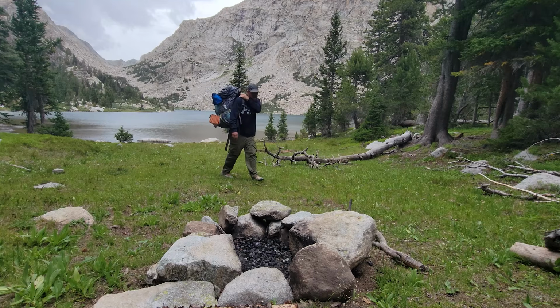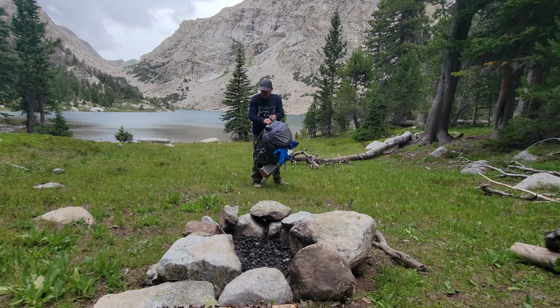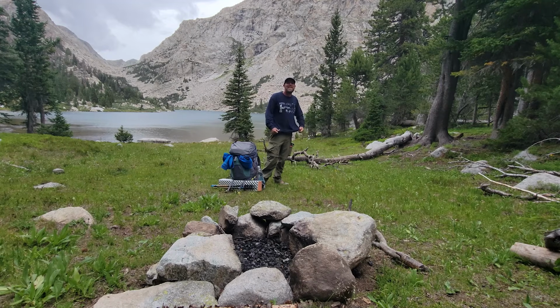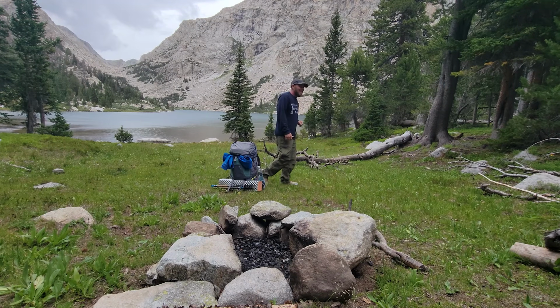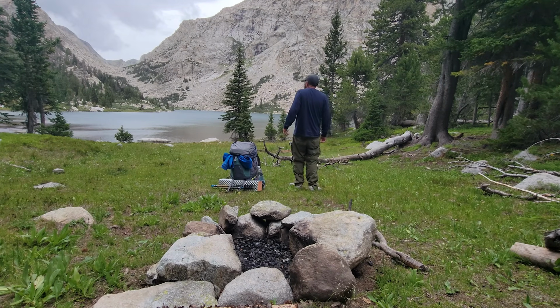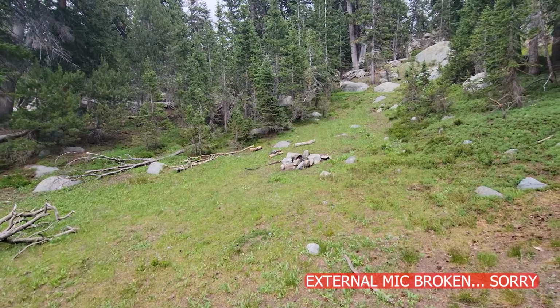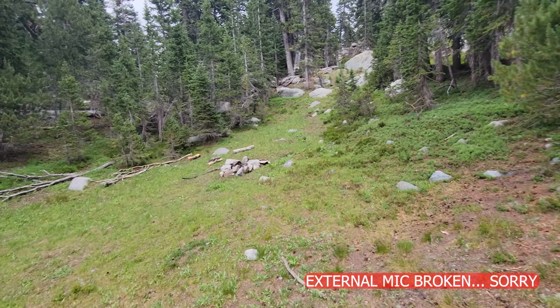I'm beat. I went the wrong way, got lost. But we made it to the most remote campsite in America, Upper Golden Lake. Wow. Just in time too. Look at the clouds moving in. Man, they're flying across us. And of course it started raining as soon as we got here.